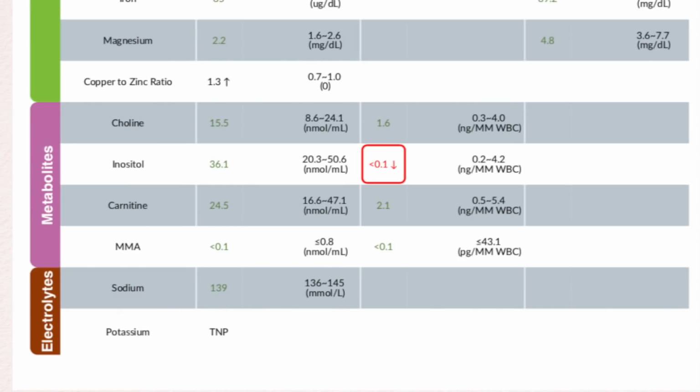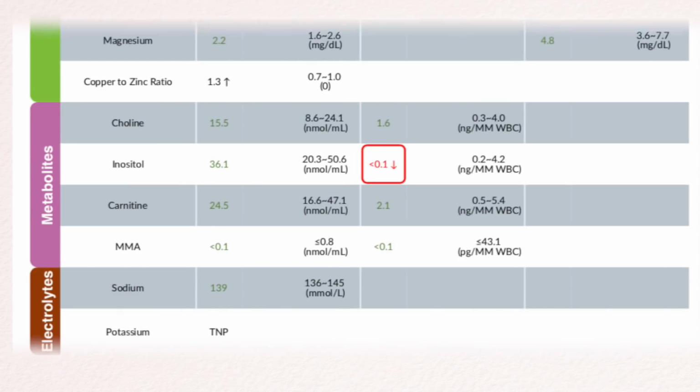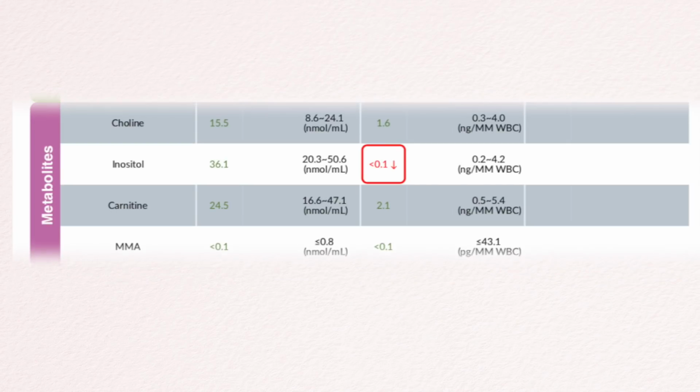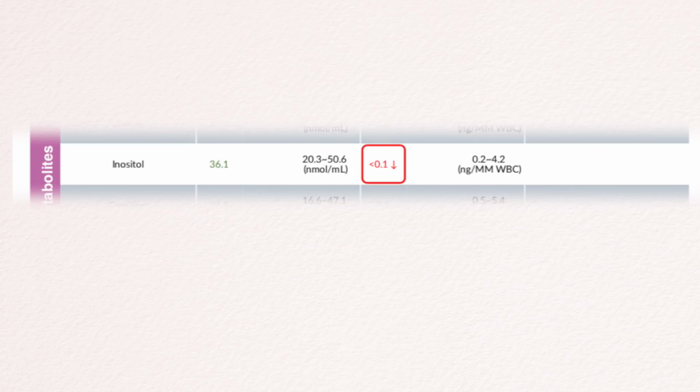So let's take a look at your metabolites. Metabolites is an interesting area of the micronutrients. The one I want to talk about with you is actually Inositol. Inositol helps with cell signaling and insulin receptors as well.